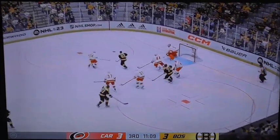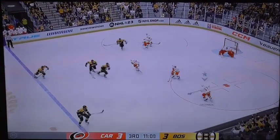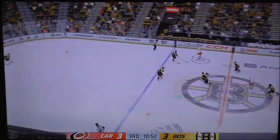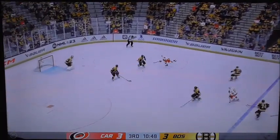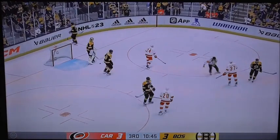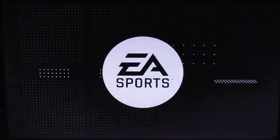And back to Marchand. Leaving it back out to Jarvis again to Svechnikov. Svechnikov passes over to Jarvis. Jarvis right toward the right. With the shot. Carried and stopped again by Omar. Only 10:45 to go in the third period. We got a lot of extra now.